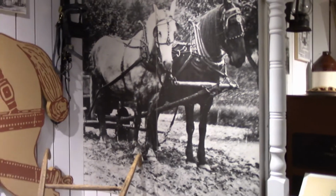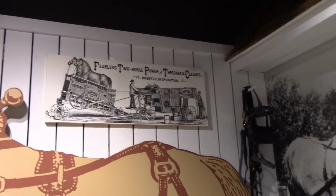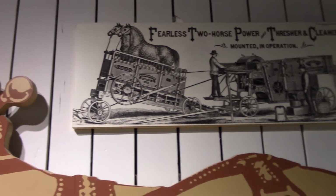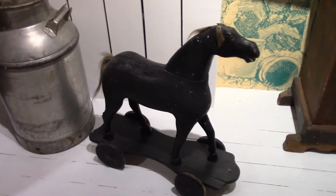It's not on the list of things for the walk, but you've got an exhibit here about the horses. I have a plow right here, and this is the farming area. Look at all the horses. A Fearless two-horsepower thresher. Look at that machinery. Horses that run that machinery. The horses were very important to our history. There's a little rocking horse. Look at that. Oh boy.